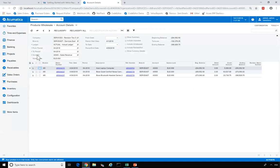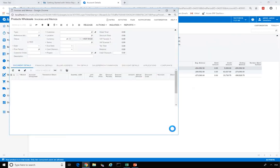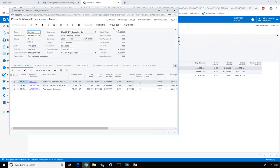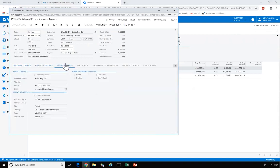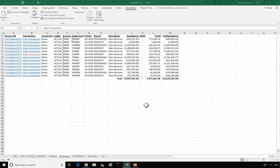I have access to every feature available in Acumatica, so I can also drill down further. So I would like to look at this invoice. And from the invoice, I'm free to open the notes, the activities. I can look at any files that were attached to the document. I can review financial billing details. I'm now inside Acumatica, so I have access to the full breadth and depth of Acumatica features.